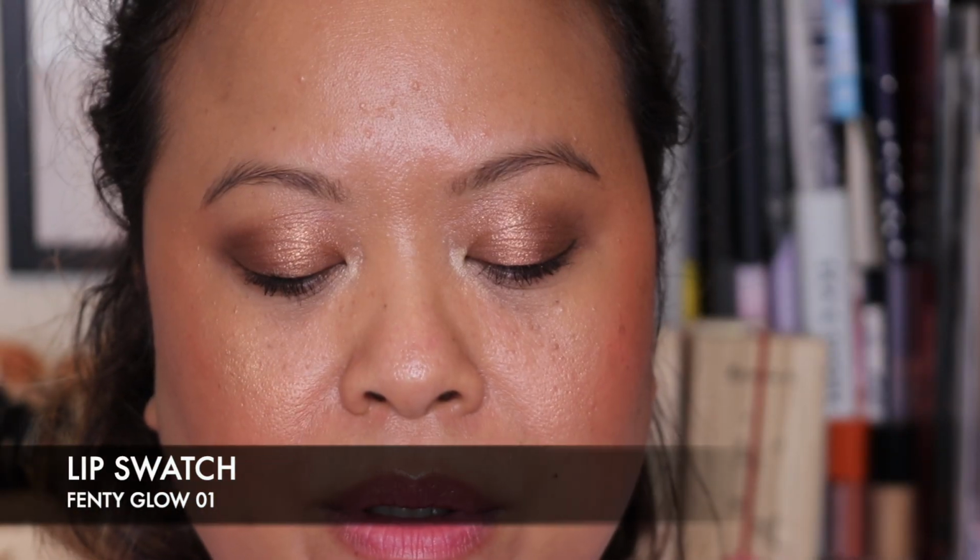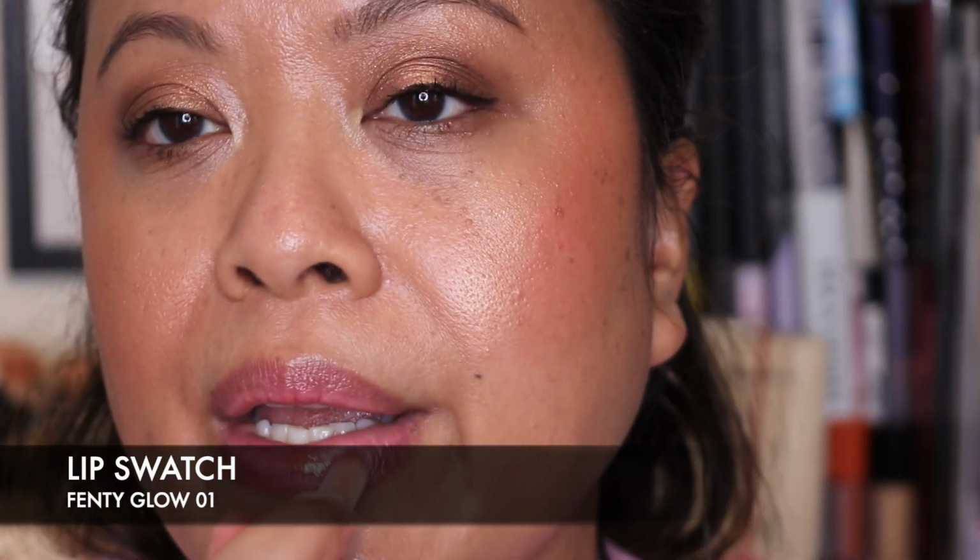Let's put that on together. Ooh. Oh yeah. And this is why I love Fenty. Look at this shade. Such a gorgeous shade, and it goes so well actually with the whole look. It's so pretty.